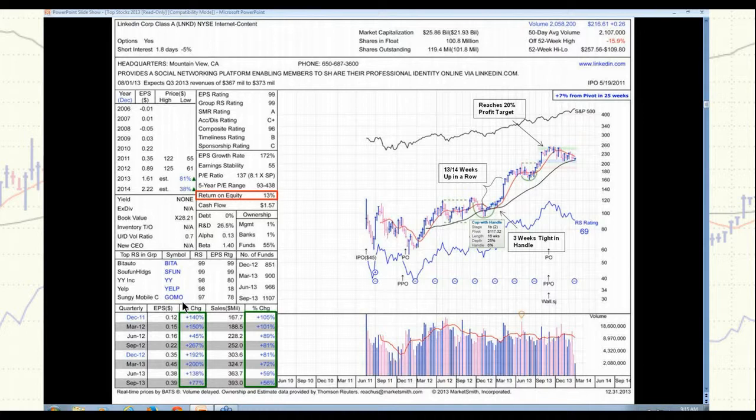Even if you love the fundamental story and you have a lot of conviction in the name, it never hurts just to take a little bit off the table at 20% up, because you don't know if it does what LinkedIn does and really fades pretty hard after it hits 20%, or if it keeps going upwards. You never know what's going to go up 100% and what's not. So I think a good rule of thumb, at least for me anyway, is just take a little bit off the table and then see how it acts.